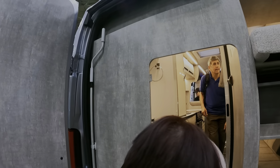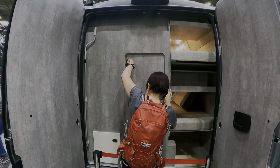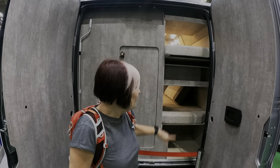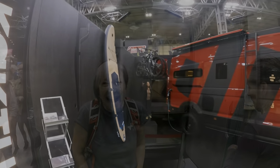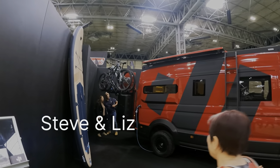Yeah, so this is your back way in. I thought it was a cupboard. Mad. I don't know why you'd even get a back way in. Because it's a fire escape, isn't it, in a way? Yeah. It's all right if you don't get on, you can have separate beds. So who would like one of these then? Steve and Liz. Could see them in this, couldn't you?